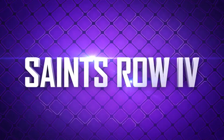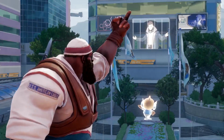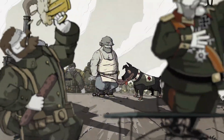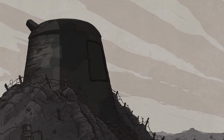Agents of Mayhem, yeah, not the best game in the world by Volition, the studio that made Saints Row, but for $4, hey, it's a zany open world third-person shooter that if you're a fan of the zaniness of Saints Row, it might be right up your alley. Valiant Hearts The Great War is down to $4.99. That is a really good pickup, and I would strongly recommend that. One of the best games Ubisoft has put out.